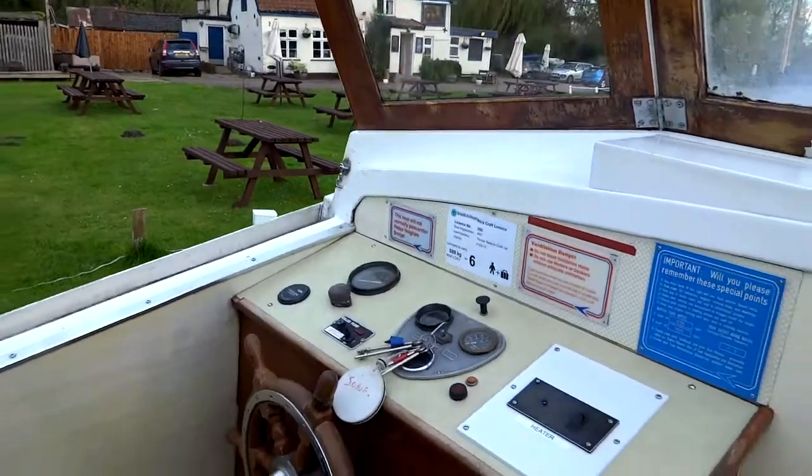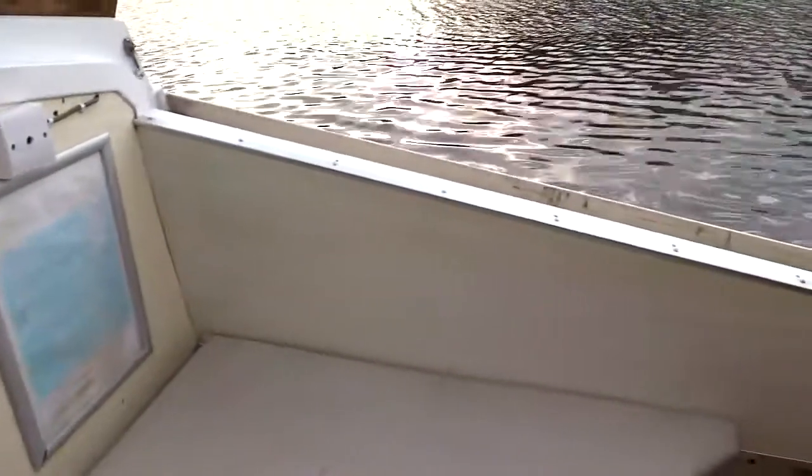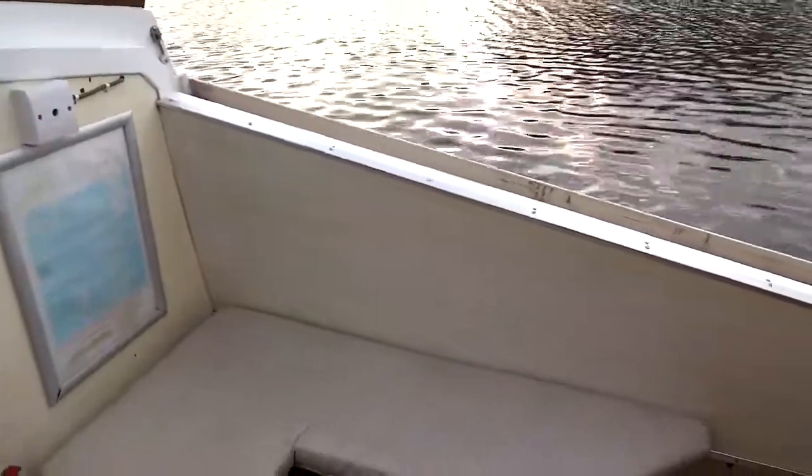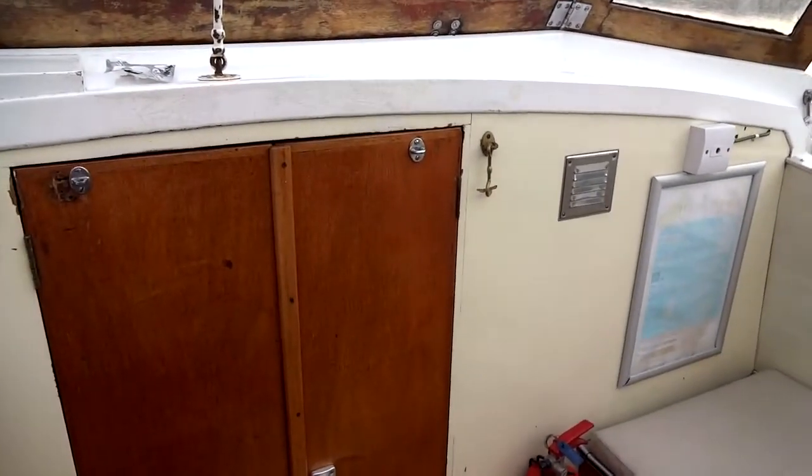We managed to get under Thorpe Bridge, the railway bridge, so 7'3" with the canopy down. It's not going to do Postheim Bridge, it will do Roxham Bridge, it will do Beccles Old Bridge on low tide days. So it's an all-round good cruiser.